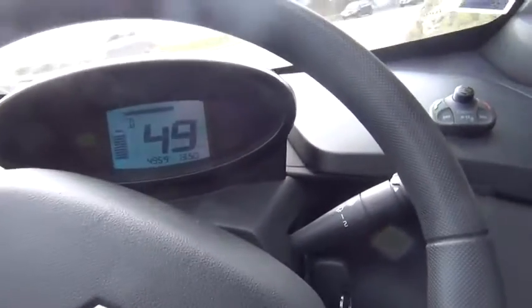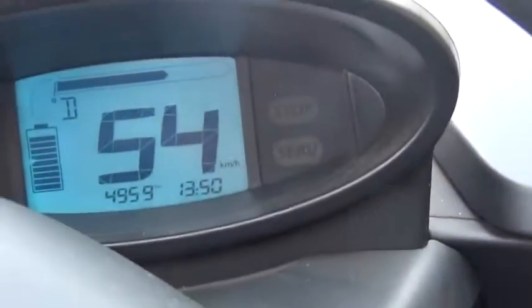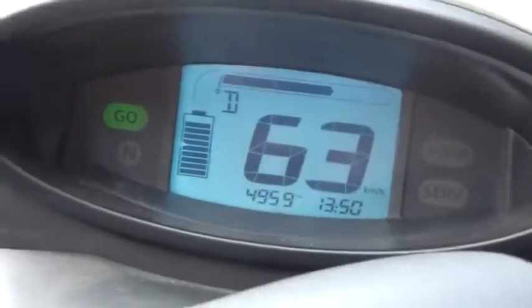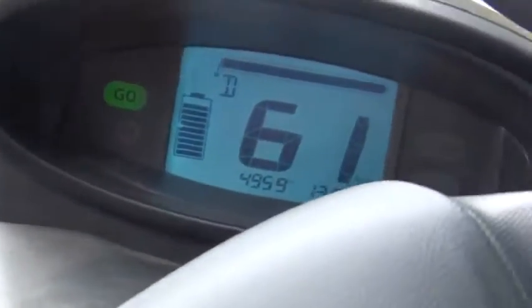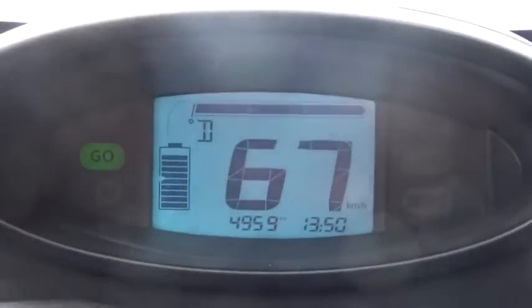Let me see if I can... Oop, that's the horn, my bad. This Twizy now has just under 5,000 kilometers. I don't know if you can see that, so it's still pretty new actually. Because I was away for so long, and whenever I am here, I only use it for short little drives. But it is one of my favorite all-time automobiles. That's a lie, I have a lot of other cars over this, but it is very good for the price.